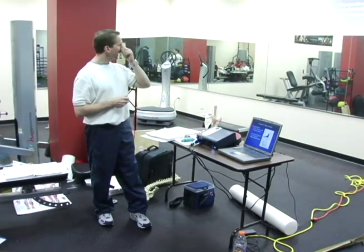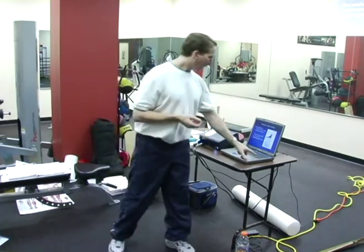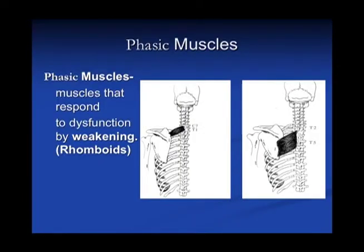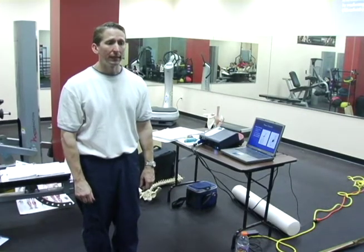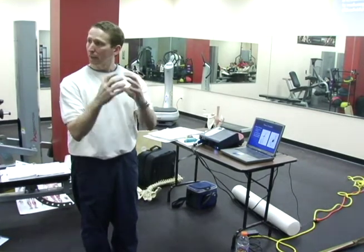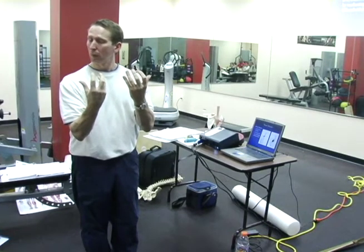So what he said, well, they tighten. So you don't need to strengthen them. Why strengthen something that's tight? And I said, okay. On the contrary, phasic muscles, for example, rhomboids, C7, T1, 2, T5, are weaker muscles. These weaken over time. So when someone's slouching, biomechanically, the rhomboids are lengthening. They are eccentrically contracting. Do you all see that? Right? Okay.